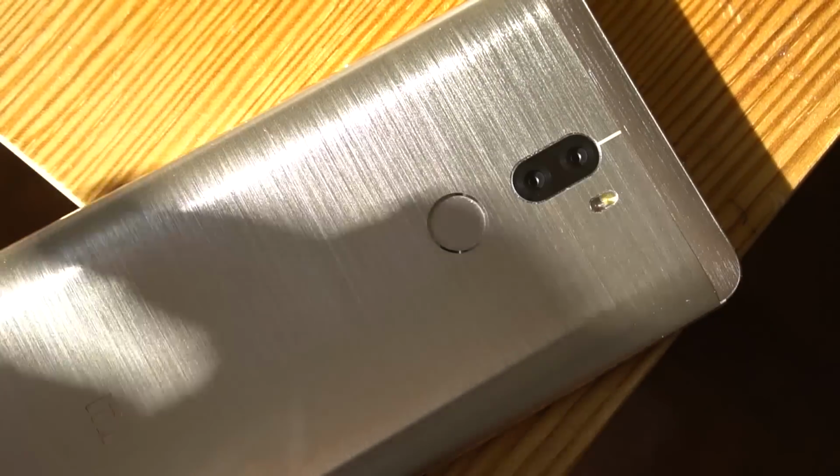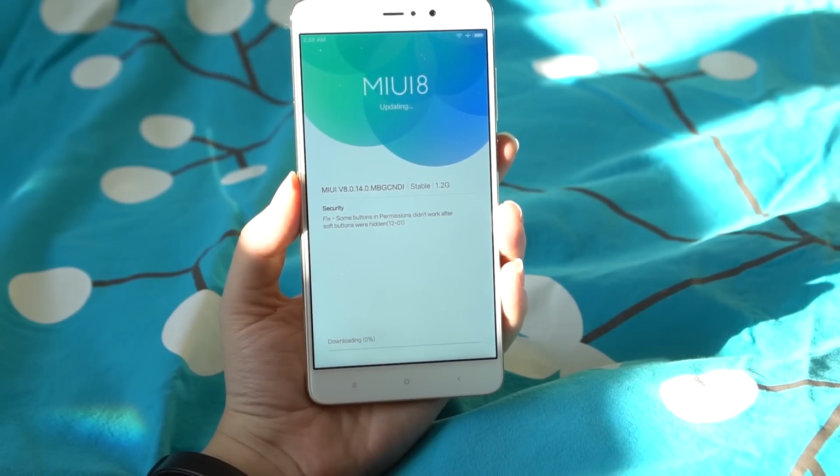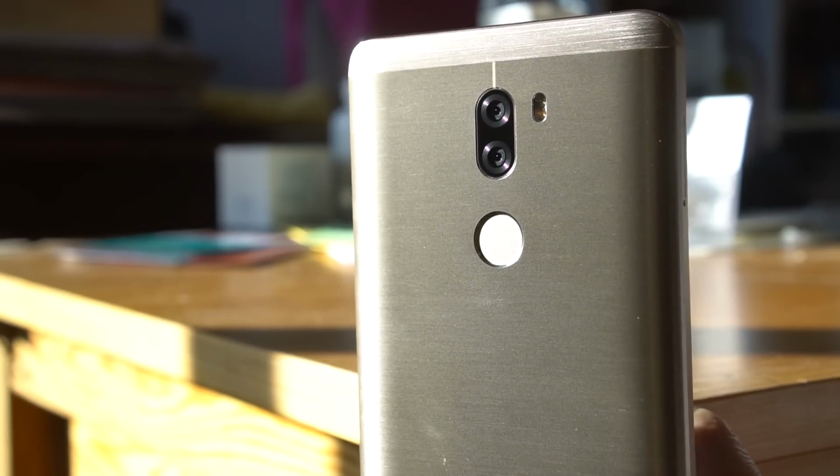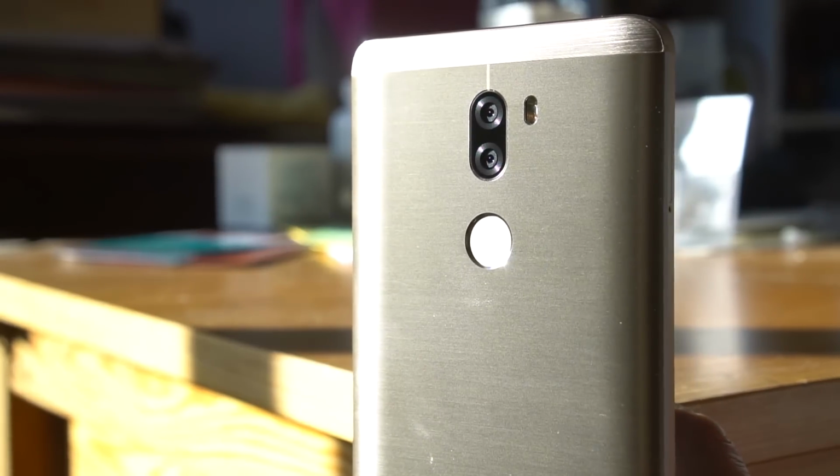The Xiaomi Mi 5S Plus is a great smartphone for the price. The processor and battery life make it easy to recommend. The camera is good enough, though personally I'd want something that offered a more solid point-and-shoot experience.